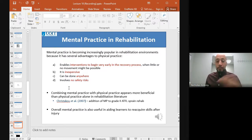So obviously physical practice is the best to learn a motor skill, but mental practice can be added on top of that in a rehabilitation setting early on, and in sporting techniques it can be done outside of practice. So sometimes people can get tired. You can continue on with mental practice, for example. You can add mental practice to a motor skill to acquire it and to prepare yourself for performing that skill in a test situation.